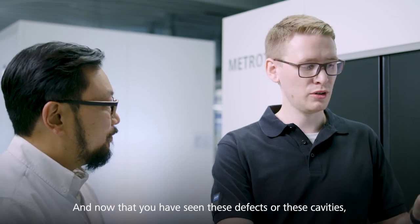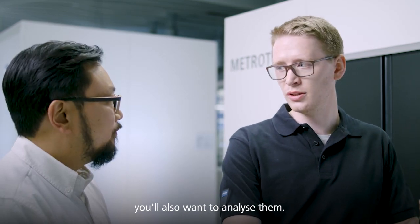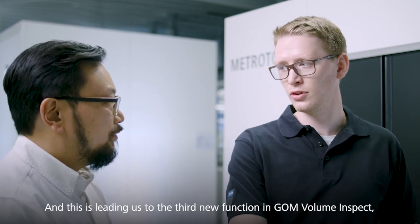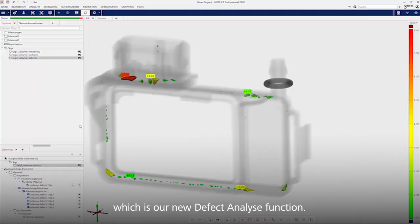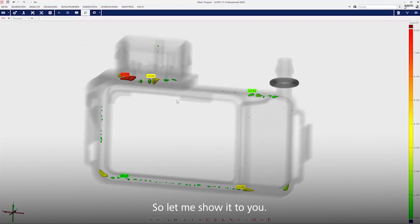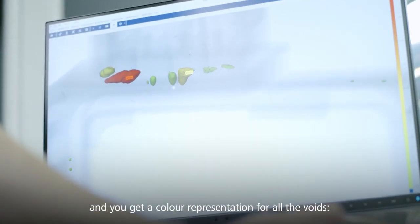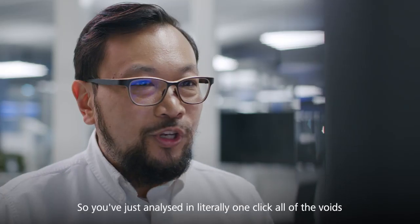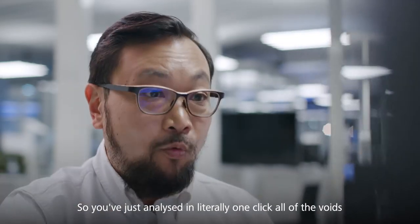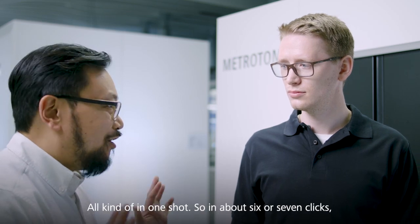And now that you have seen those defects or these cavities, you might not only want to see them, you want to analyze them. Yeah? And this is leading us to the third new function in GOM Volume Inspect, which is our new defect analyze function. Yeah? So let me show it to you. You can get results like this, same scan, just one click, and you get a color representation for all the voids. What is the size of them? Are they in or out of the tolerance? All this information. So you've just analyzed in literally one click all of the voids and separated them into small, medium, large, all kind of in one shot.